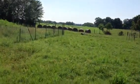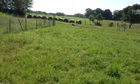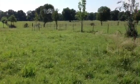They'll eat about 80 to 90% of the Bermuda, and the other hay they'll eat about 50 to 60% of. But I use that other hay in the winter so they can lay on it too when it starts getting cold and snowy. Four of these trees made it.